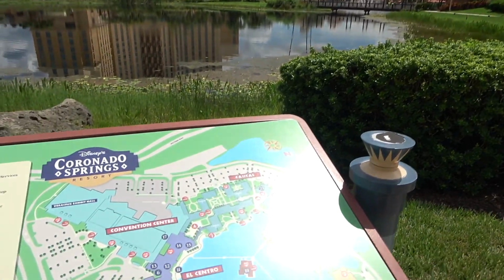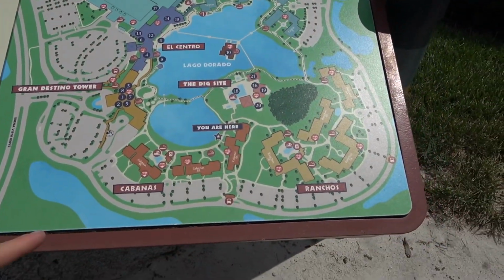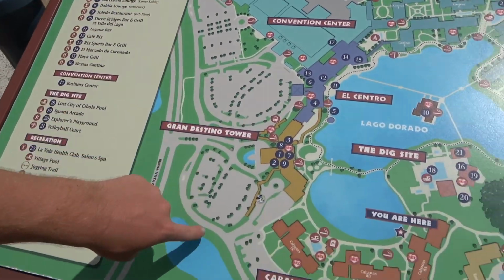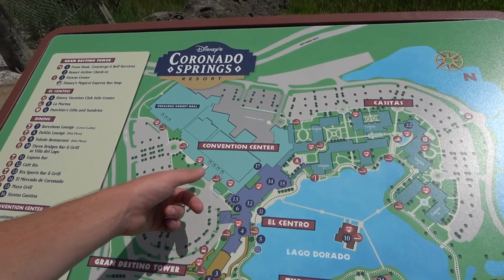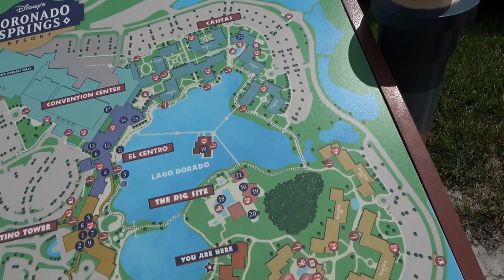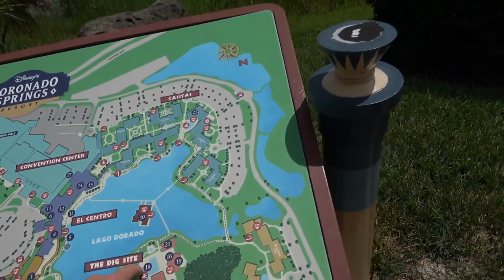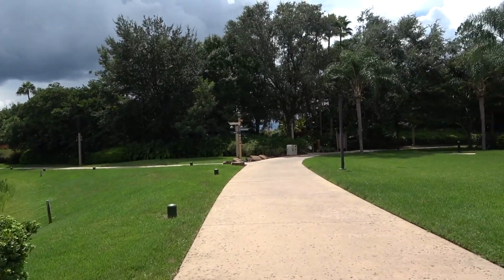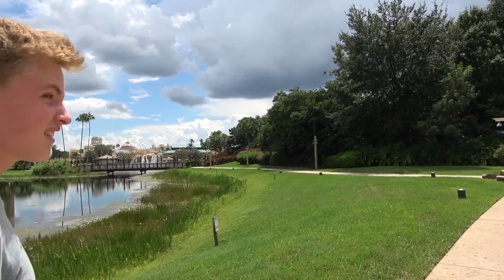I think it depends on what you like, but here's a quick map look of it. You can see the car parks, how big the area is down here, and all the different areas. There's a massive conservation centre as well, which we will show you a little bit later on, and that's where all the events are. Then you've got the Casitas here, Ranchos here, and we've just covered the Cabanas here, and now we're making our way up to the dig site. Each of the areas is also connected by these bridges, so we're going to take a long way around to show you all of it.